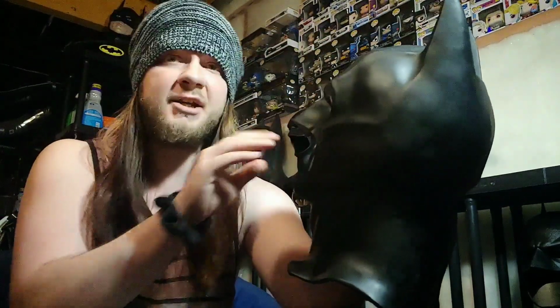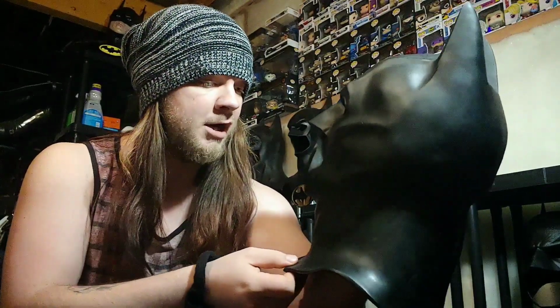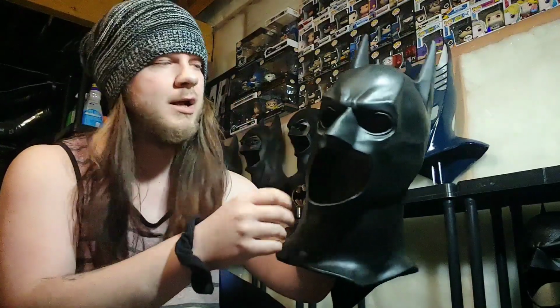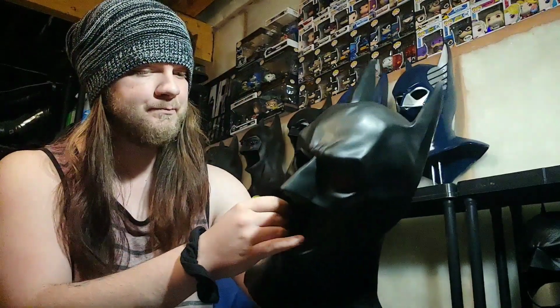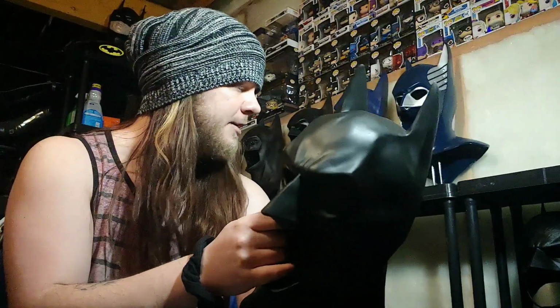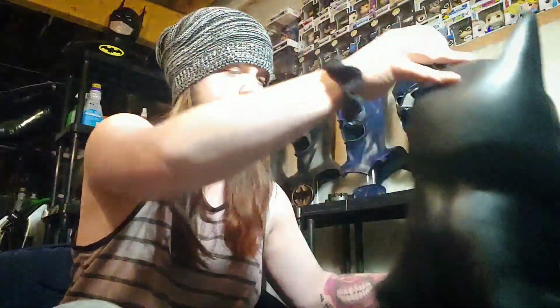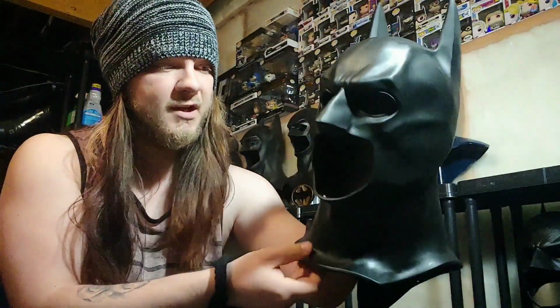Like I said previously, I did own the screen-accurate version from Gauntlet Effects, and I loved that thing. It was really, really great. It had a different texture on it. This one is kind of a shiny slash matte texture. It's kind of in the middle, whereas the one offered by Gauntlet Effects was a very matte texture, kind of like this mask that I have here. This is my Batman Beyond mask, so you can see that this is a very matte texture next to this more shiny texture. The one offered by Gauntlet Effects is more of this matte black texture, as opposed to this shiny texture in this version made by Fanatic Effects.